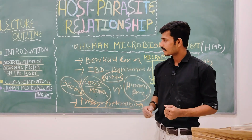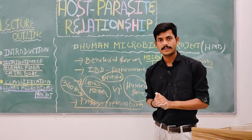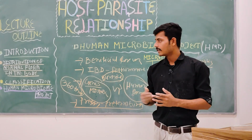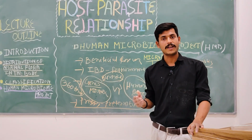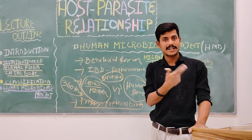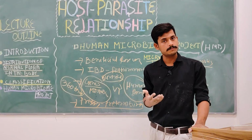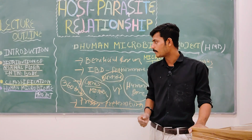Then we saw the amazing project that we referred to as the Human Microbiome Project. We saw the aims of this project. We saw that the NIH, the US agency National Institutes of Health, launched it in 2007. We saw the phases; they are in two phases. We also saw the outcome, the result, the surprises from this Human Microbiome Project.